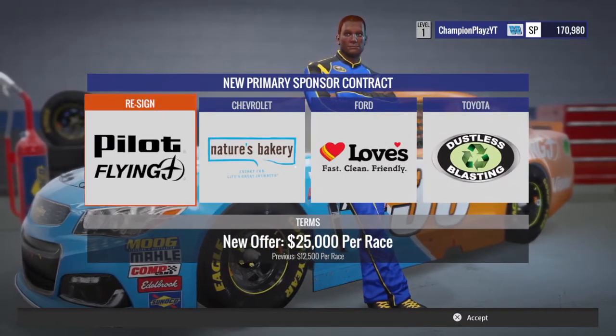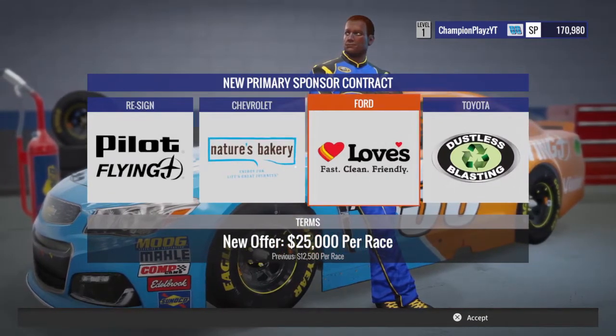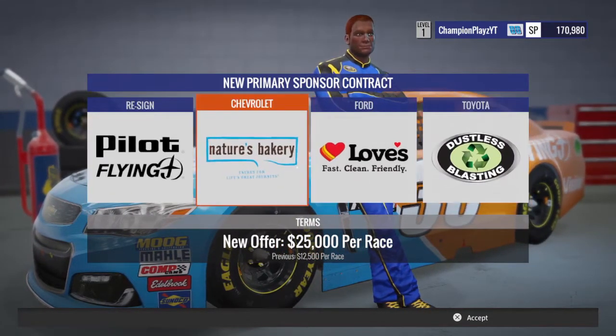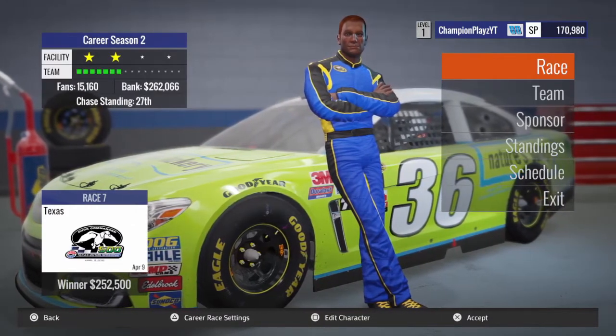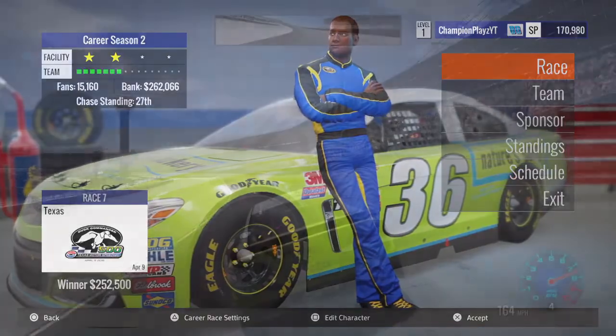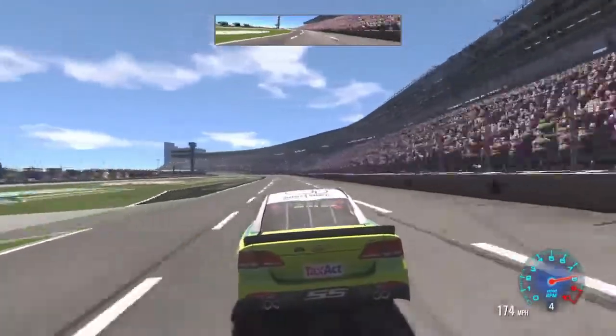Which one I want? I guess I'll go with Nature's Bakery. Alright, on to Texas. Alright, coming to get the green flag at Texas for qualifying.